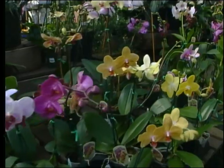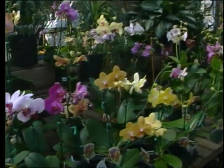And the last thing, very important, don't overwater your Phalaenopsis. Don't love it to death. You want to dry out a bit between watering. That's Phalaenopsis orchid, long lasting, beautiful, beautiful thing, easy to care for, today on Good Growing.